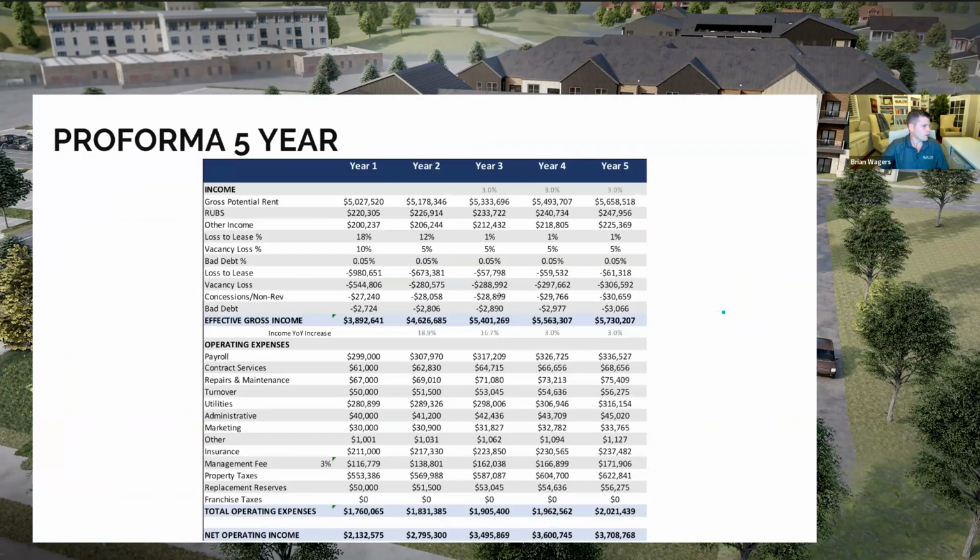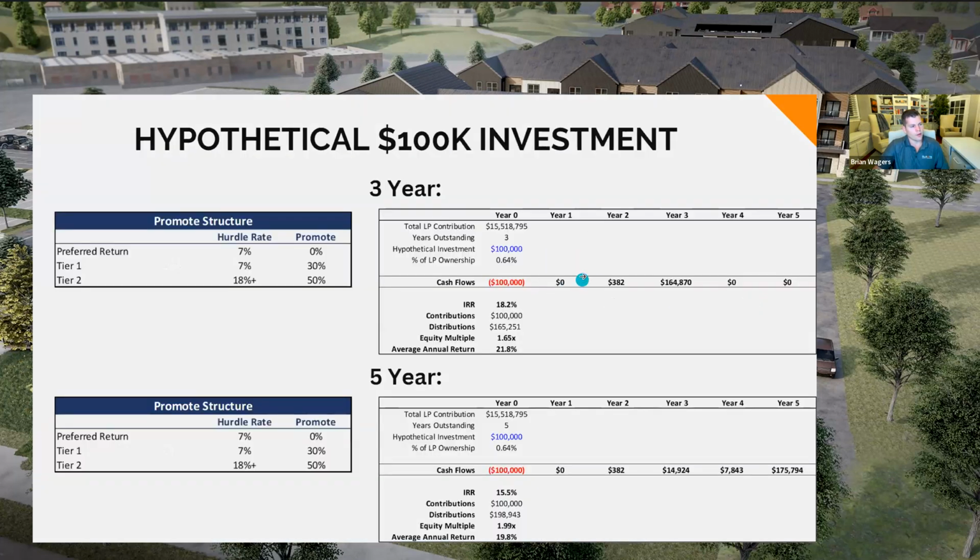But we have 18% loss to lease and a 10% vacancy loss in this first year, years 1 and 2. Now, we very well may not hit that, but those are very conservative. That's a 28% total loss there, as we're increasing these rents, adding concessions, and then expecting people to move out based on the current numbers. So, yes, the cash flow is lower on this one, but really the value to be had here is in that shorter term, 3 to 5 year, and capturing that upside really in year 3.